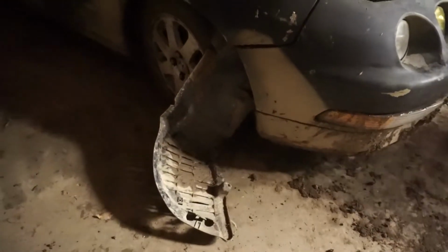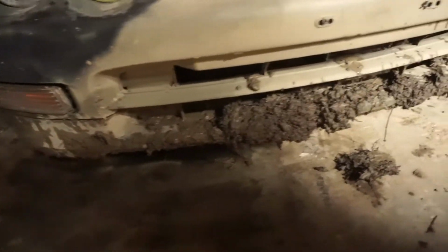One of the most glaringly obvious repairs we will now have to make is replacing these fender well covers, which came loose at some point during our first test drive. I'm not exactly sure when.